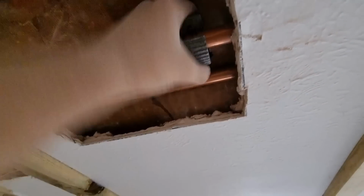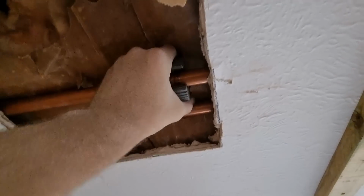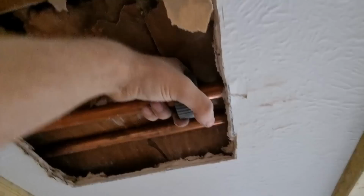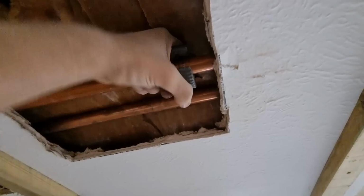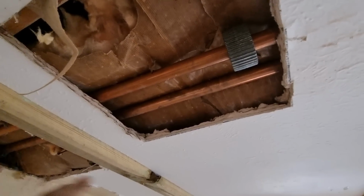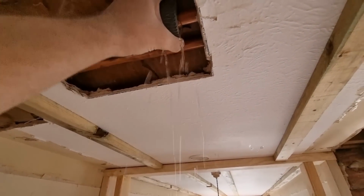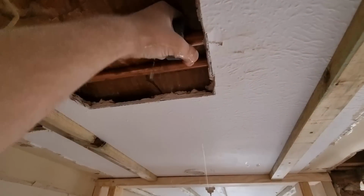Taking a bit of a risk here. I'm just going to cut these old 22s out of the way. I'm 99% sure they are dead. But you can never be 100% in plumbing. Hopefully as we cut through. I think these would have fed the old wood burning back boiler, so I think they're the old... oh look at that, at least it's dead.